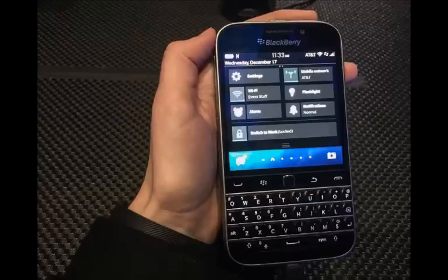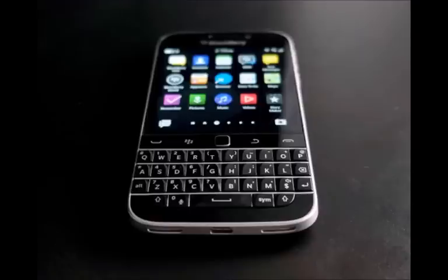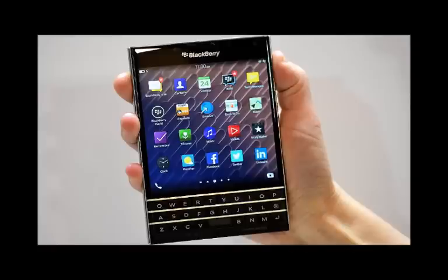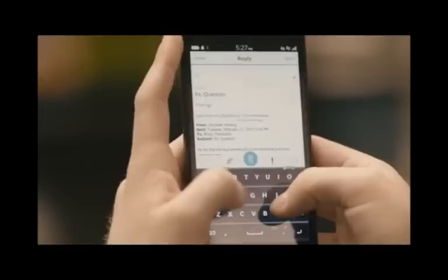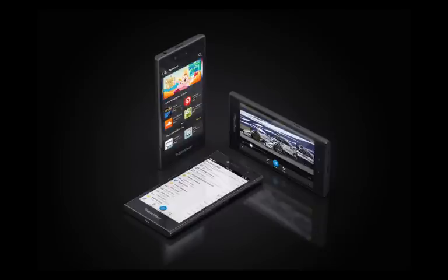Price. The BlackBerry Priv is a flagship spec handset and priced at £559, that's obvious enough, as it's the most expensive of the bunch. The Passport, Classic, and Leap have all been available for some time, and are much more affordable. The Passport is £399, the Classic is £349 and the Leap is £175.